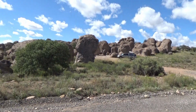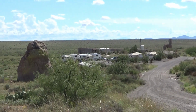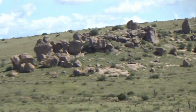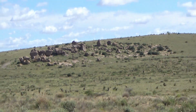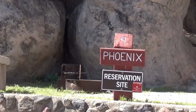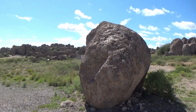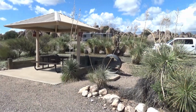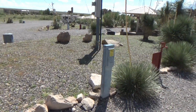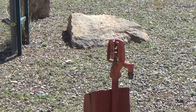So this is the City of Rocks, and over here is the main campground, and then over here this must be a suburb of rocks off to itself there in the distance. They do have a reservation system, and then they also have some camp spaces that you can get in without having made a reservation. Then here in the main campground, they actually have campsites with electricity, 20 amp and 30 amp, plus a water faucet to fill up your fresh water.